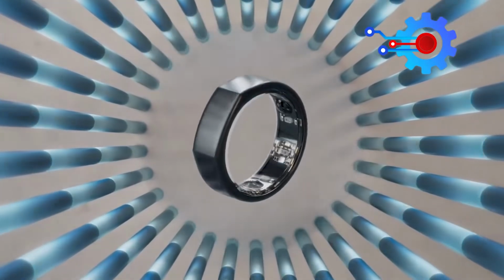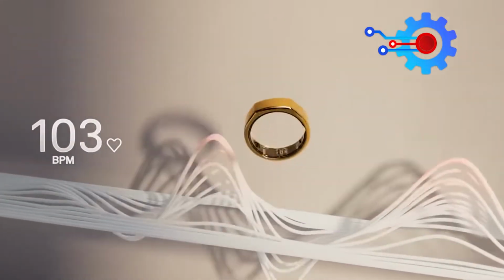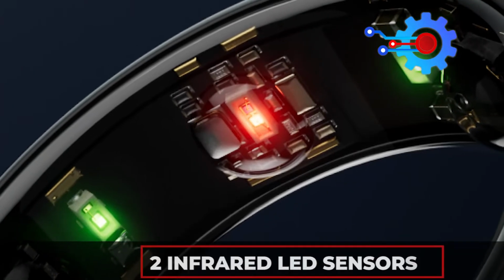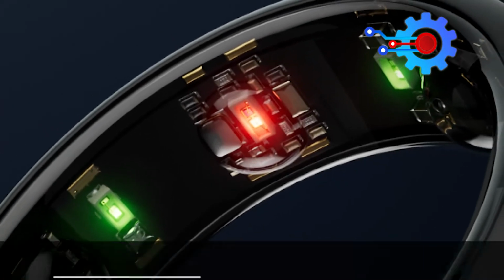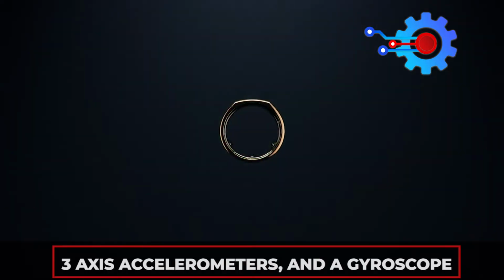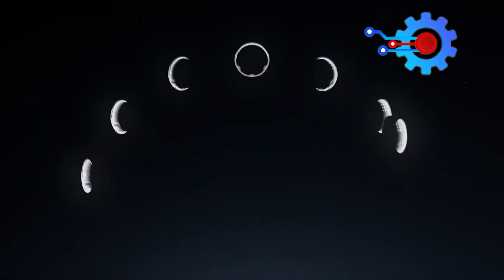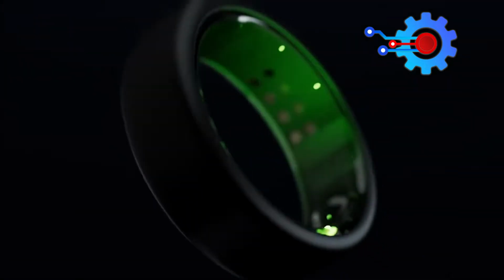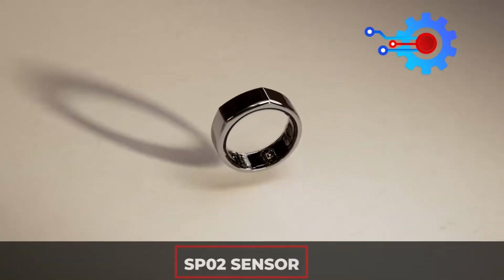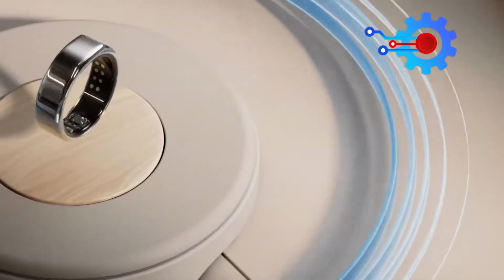Features. What exact features do their Oura smart rings have that make them stand out? I guess it's their in-depth tracking sensors. The Oura Gen 1 and 2 are built with 2 infrared LED sensors for measuring users' heart rate, 2 NTC body temperature sensors, 3-axis accelerometers, and a gyroscope. The Oura Gen 3 ring upgrades these sensors. It has 7 LEDs, made up of green LEDs for measuring daytime heart rate, red LEDs, an SpO2 sensor, advanced NTC body temperature sensors, 3-axis accelerometer, and a gyroscope.